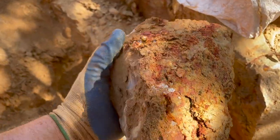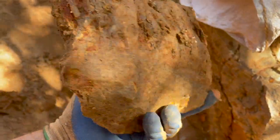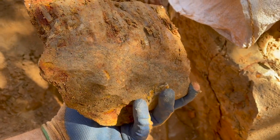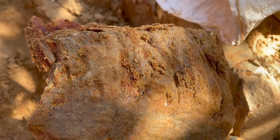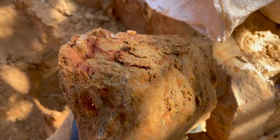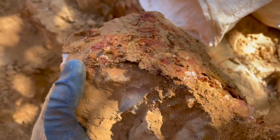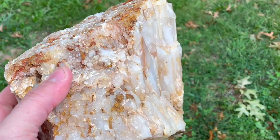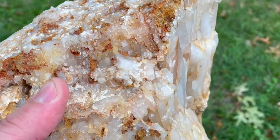Really nice big piece. I don't know how many points are going to be on it, or if it's all going to be solid, because right here where my fingers are, it's sandstone, and then you've got that seam right there, and it looks like a bunch of pieces that are going to be broken solid from growing into each other. So my curiosity got the better of me on this piece as well, and I wanted to take it home and see what it looked like also.